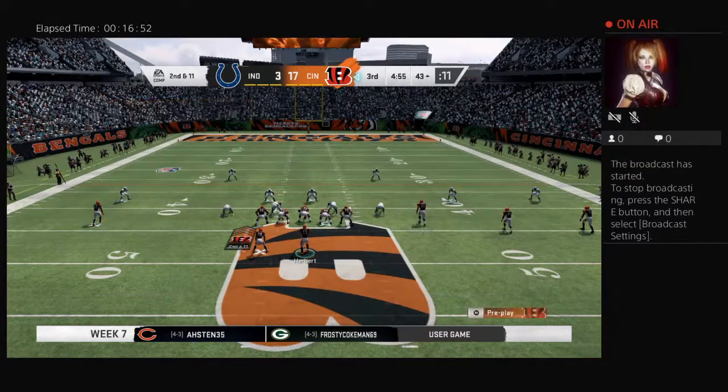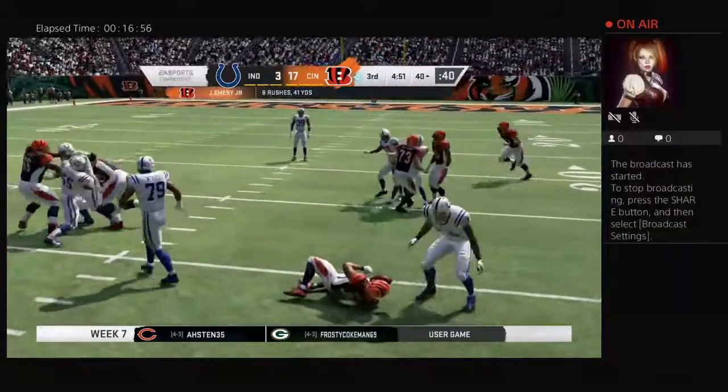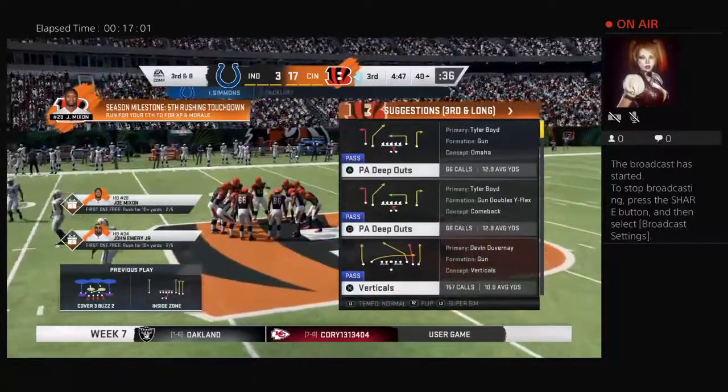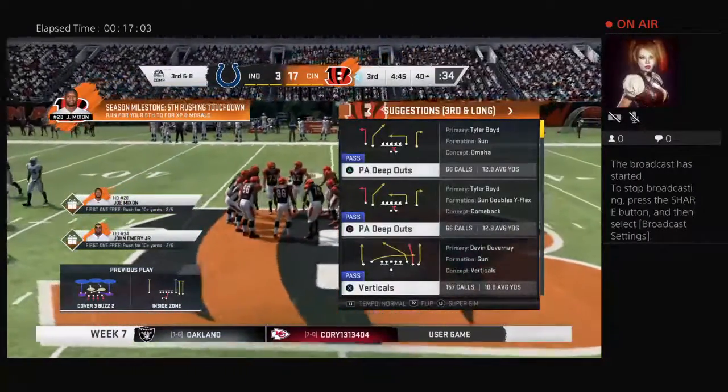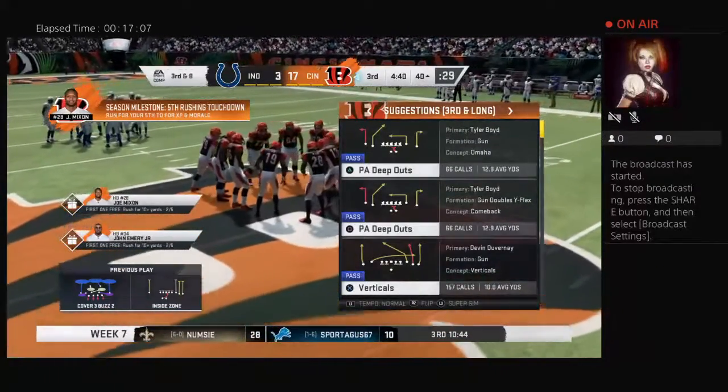They'll run it now out of the gun. Not much there, maybe a couple as he's taken down at the 40. Well, that didn't appear to be a run blitz. He just darted in once he saw the run develop. That appeared to be a case of see ball, get ball.